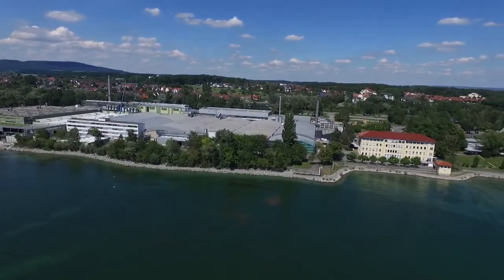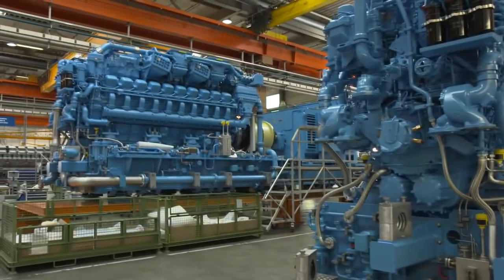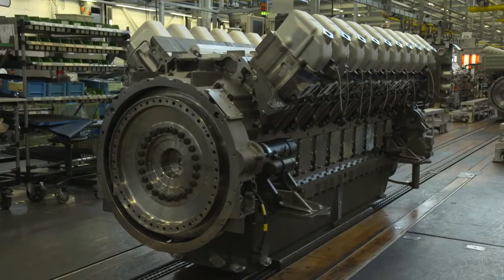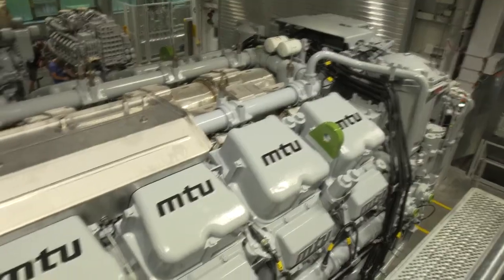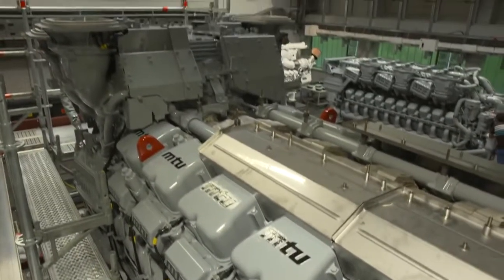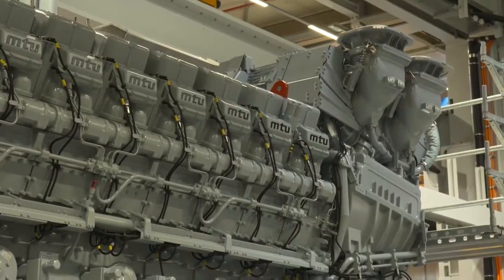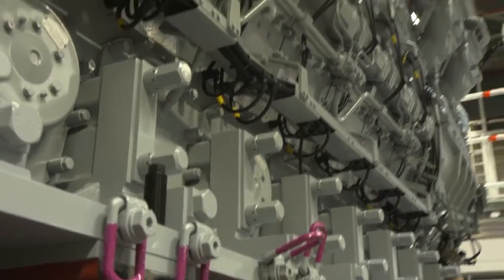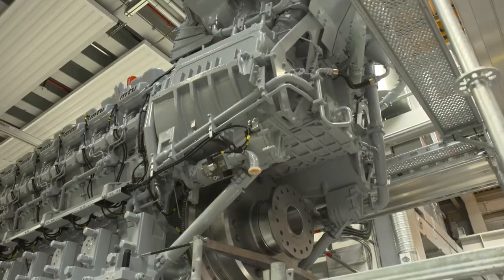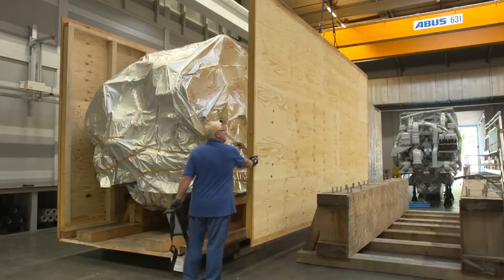Assembly of the mega engines takes place at the MTU plant in Friedrichshafen. The firm specializes in large, high-speed diesel engines. Ships, submarines, military vehicles, and locomotives worldwide are powered by MTU systems. A Series 8000 naval engine has to pass through six assembly stations. 25 of these mega diesel engines leave the plant every year.